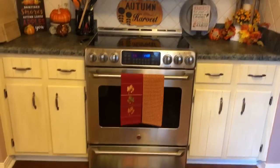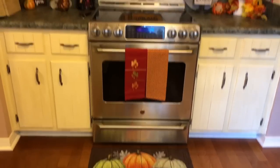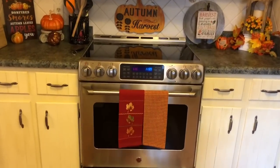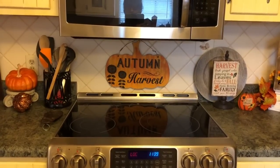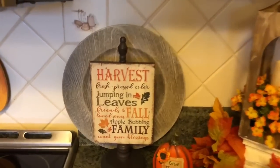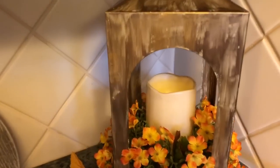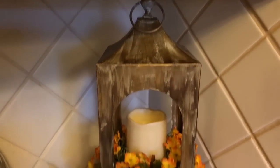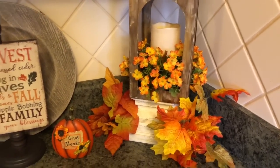And then if you just step back here, I love my mat. It matches the one that goes out the back door, and my tea towels, and then that little autumn harvest sign is so cute. And then here's my little lantern that I made, and I painted the candle there too. And I just put some fall leaves around it.